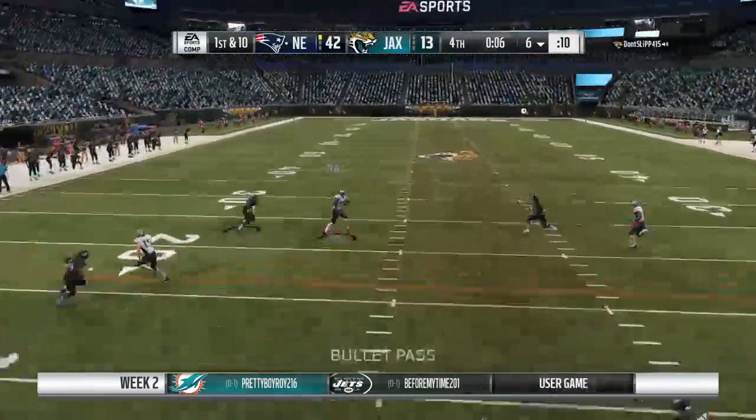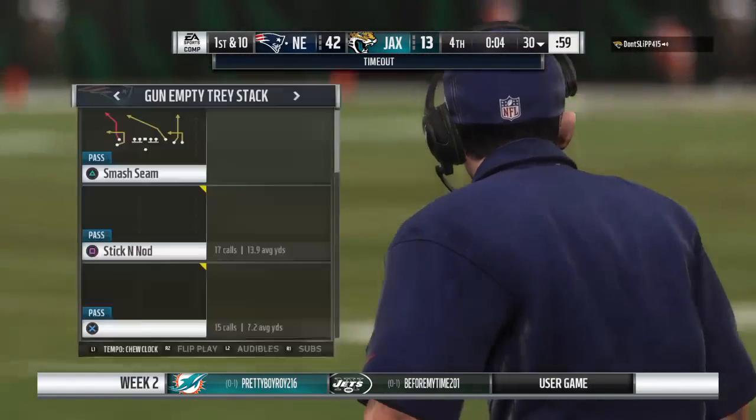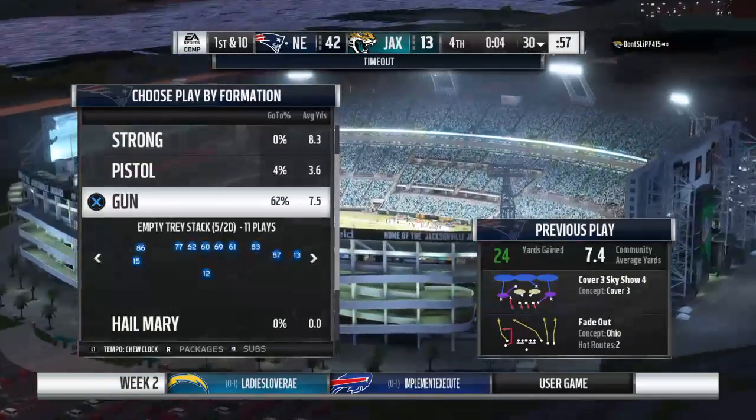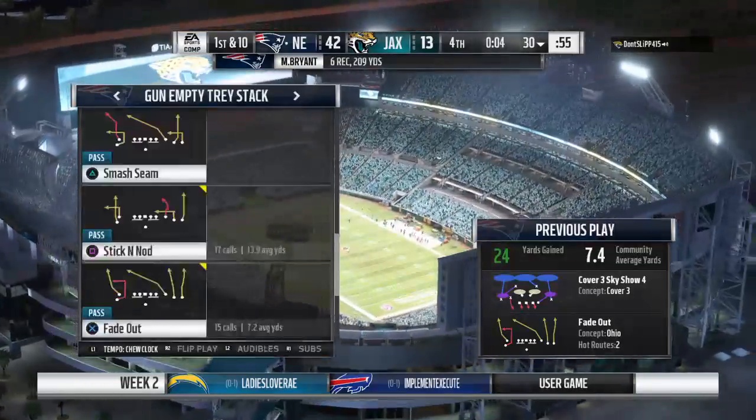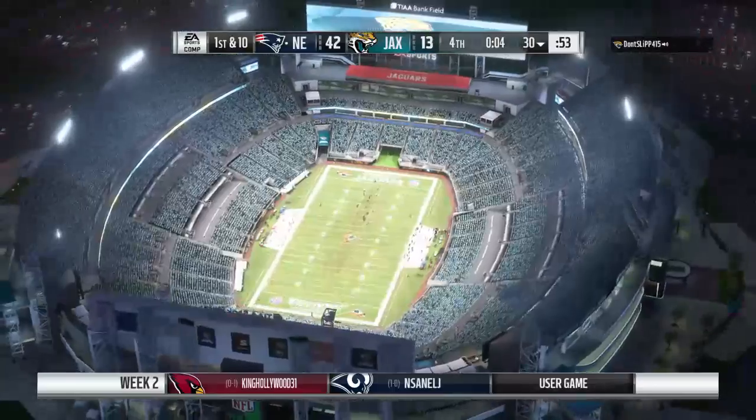Brady going to throw here. And Bryant's got it over the middle. And he's going to get this one all the way up to the 30. And now with 4 seconds left, we get a timeout call. That one goes for 24 yards.